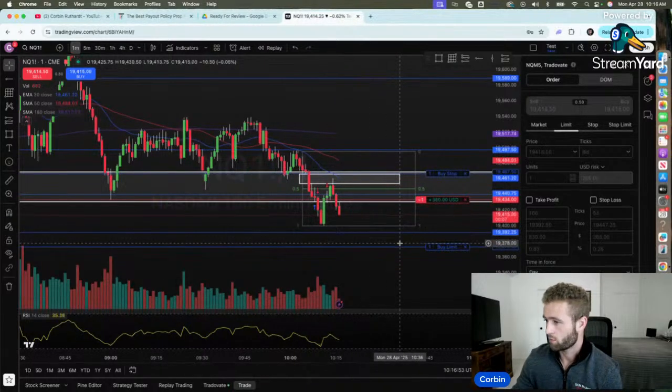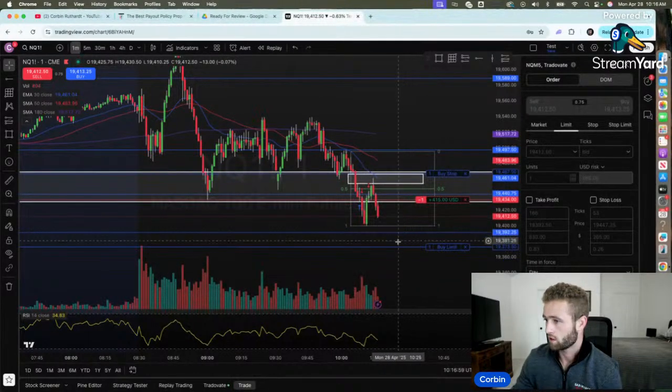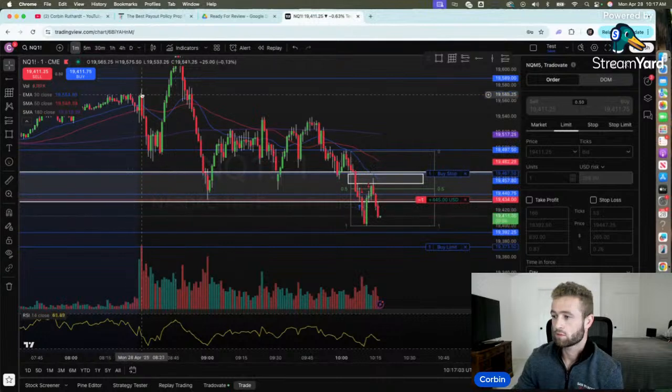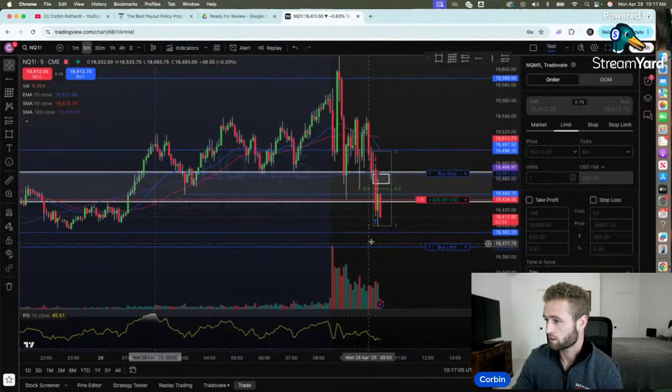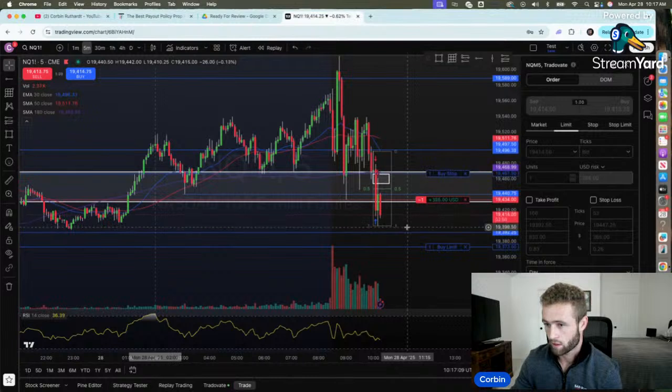If we continue to make lower lows here. This is the 1 day, 1 minute chart. Nice form. Keep going to the downside. I like those levels. On the 5 day, 5 minute chart, let's make a new low right here. I want to see how it reacts to this level down here.